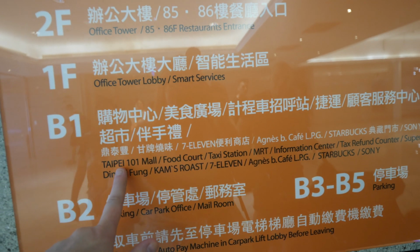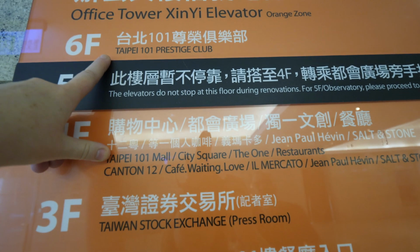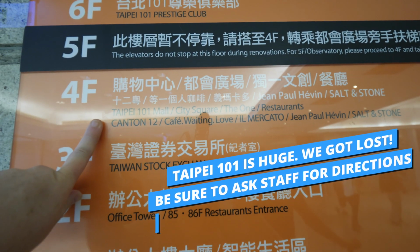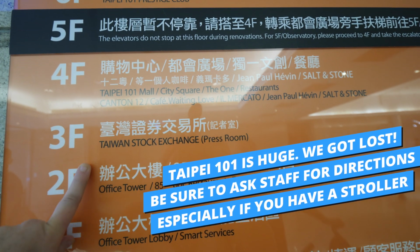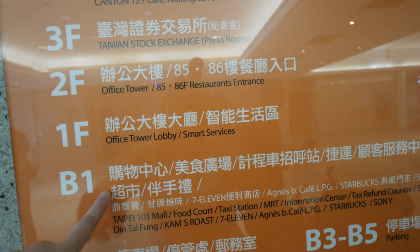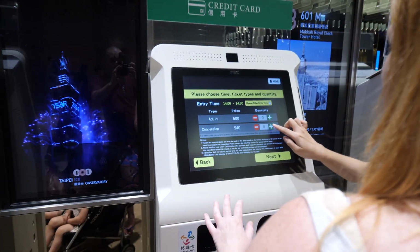Basement one is Taipei 101. There's a prestige club. I'd like to know what that is. There's another mall on the 4th floor. Office tower lobby. I don't know. Total price $17.40 for 2 adults and 1 kid because she's over 115 centimeters, I believe. Which is a little pricey, but that is to be expected when you go see one of these tall buildings.